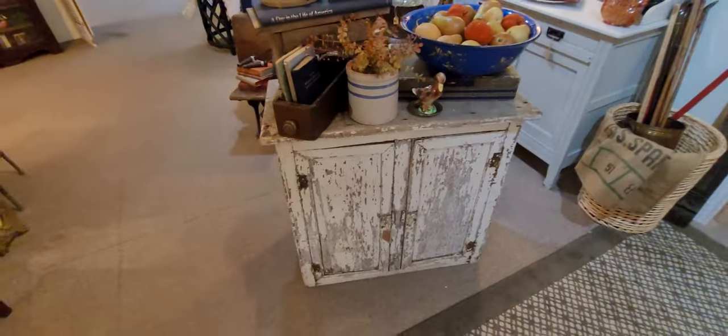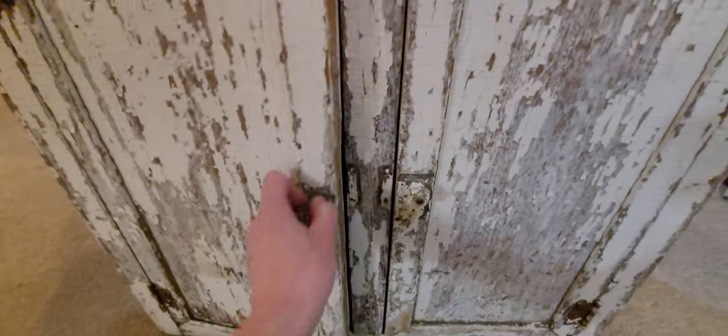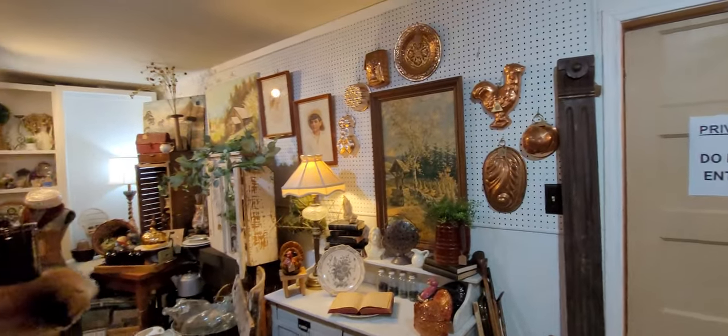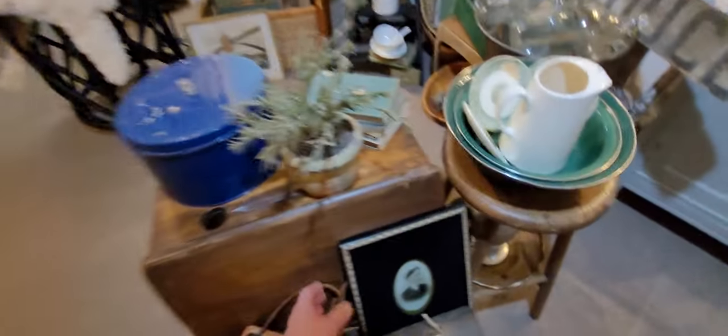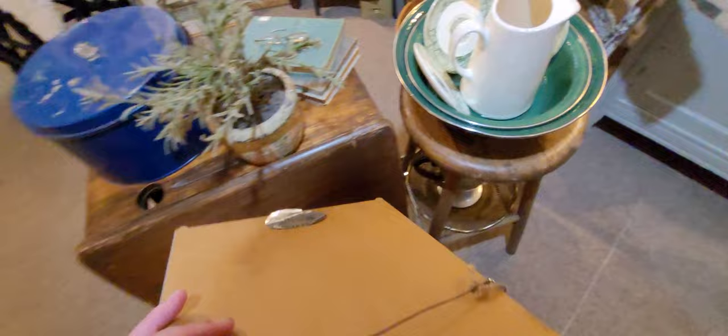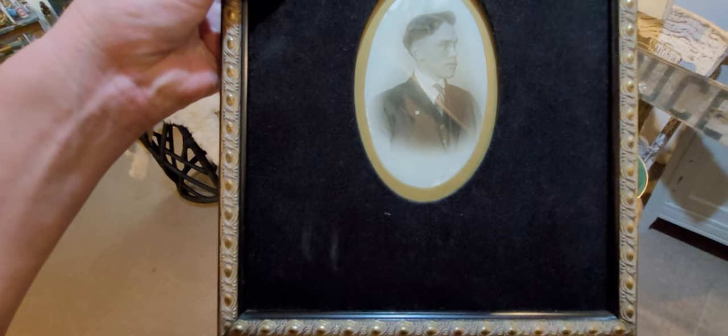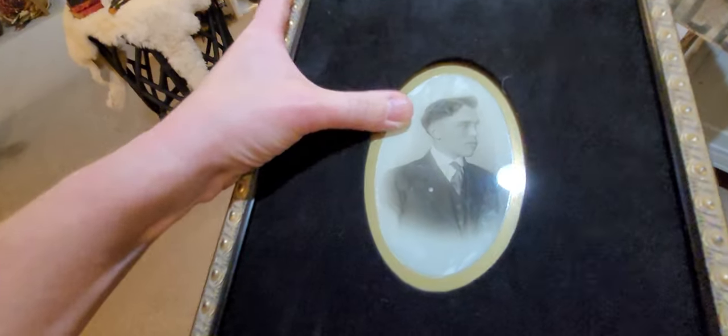Look at this old cabinet. Found a few pieces of jewelry. This place will always have more home decor. Oh, wow. Somebody had this reframed. That's a different kind of picture right here.